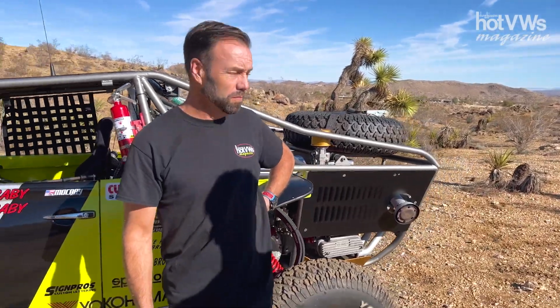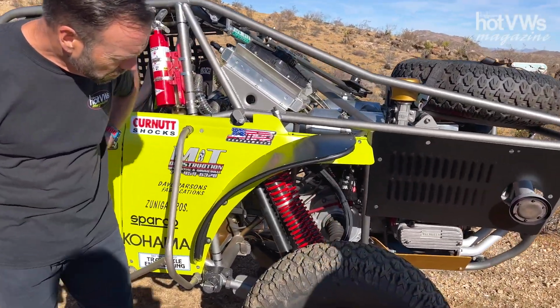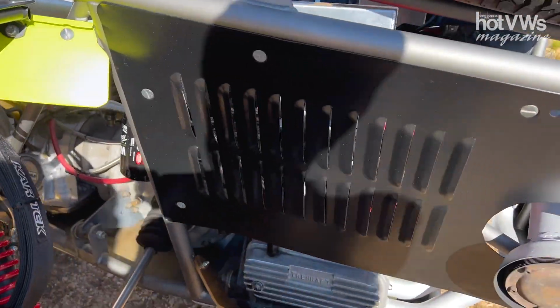Very cool. You had mentioned what size engine? It's a 3-liter Type 4. Okay. It's got a Transactional Engineering automatic transmission. Wow, look at that thing.